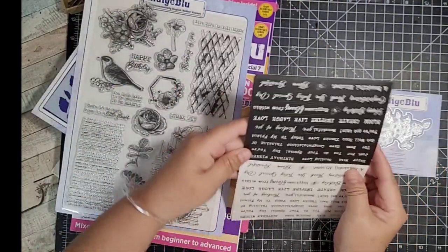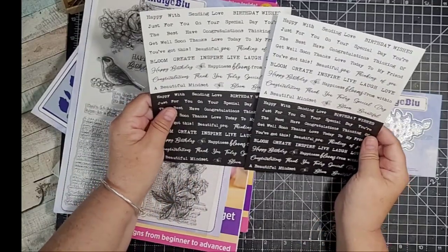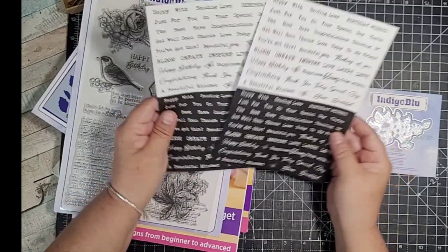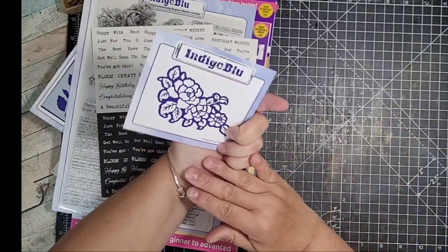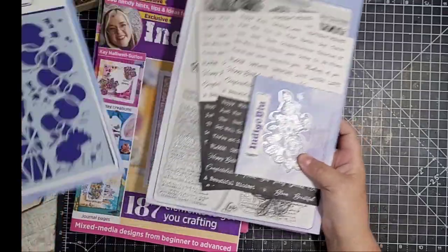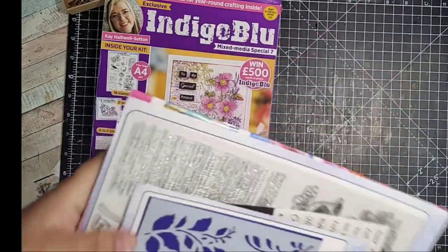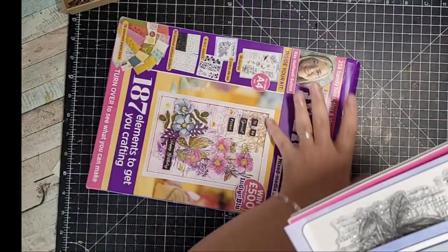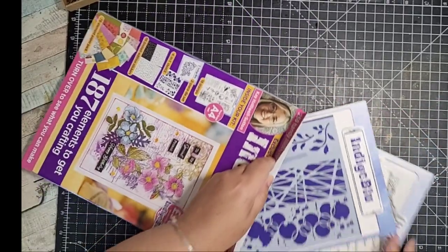And then you get some sentiments. Oh, you get 2 sheets, black and white, and then you get this little metal die which cuts out that little flower. So I just wanted to show you that just in case you like these box magazines. Like I said, I got it from Crafty. I don't know whether they've still got it in stock, but I ordered mine.